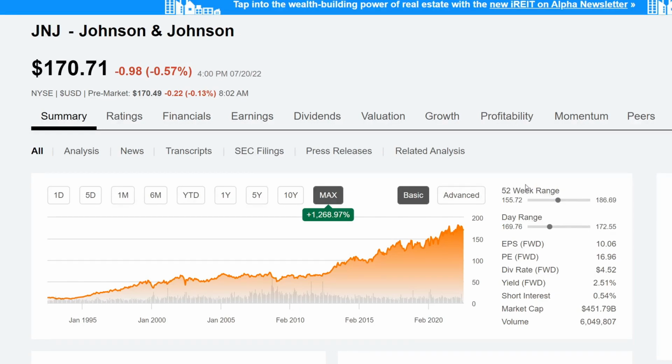But if we look at the 52-week range, guys, you'll see that the lowest they've traded in the past 52 weeks has been $155.72. If you look at the highest they've traded, this has actually been $186.69. If we look at the EPS, that's 10.06, PE 16.96, dividend rate at $4.52, yield is 2.51%, and then the market cap is $451.79 billion. Quite a large company, guys.